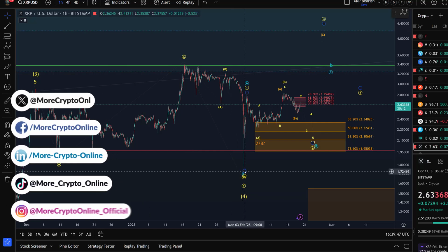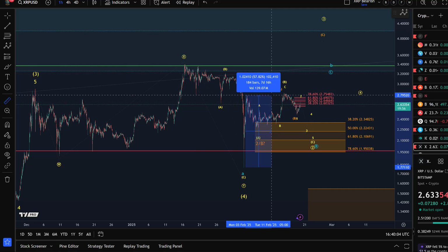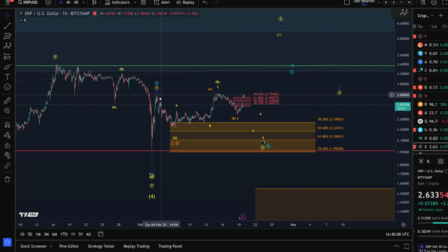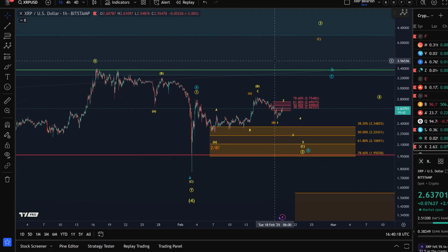If you watched previous updates, then you know about this development, that a wave 4 likely bottomed there around the 3rd of February, and we had a good reaction, around 50% to 60% to the upside from there, which I have labeled wave 1. That would be a wave 1 of a potential fifth wave that could take us into the area around $5. Where exactly depends a little bit on the sub-wave structures.